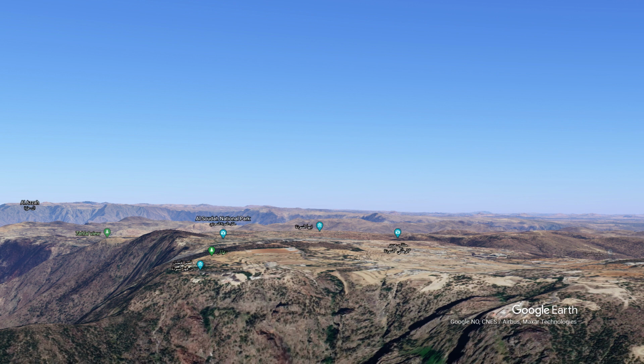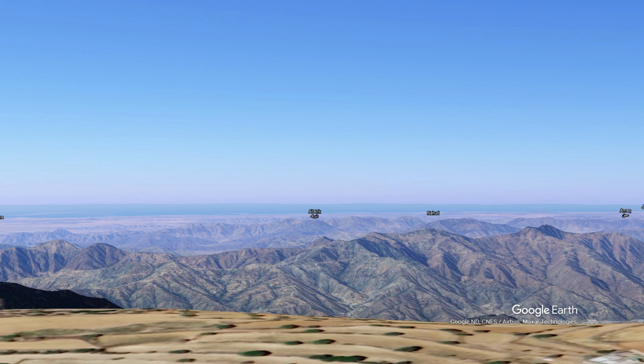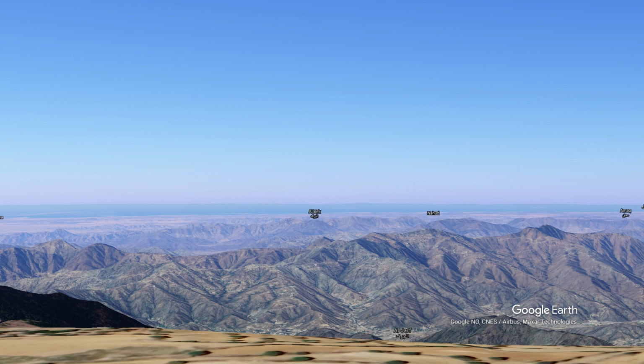Some sources say its elevation is 2,995 meters. Others say it's 3,133 meters. Anyway, it is a tall mountain, and I can only imagine the view from up here. You can actually visit here, and there are monkeys roaming around. This looks like a really nice place.